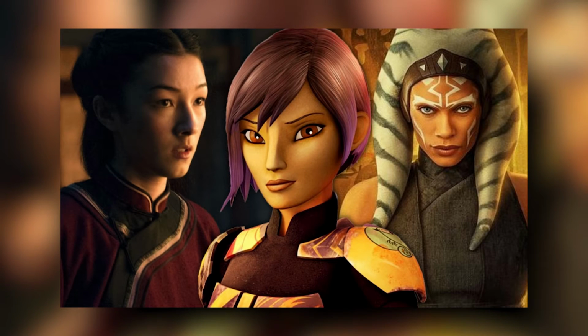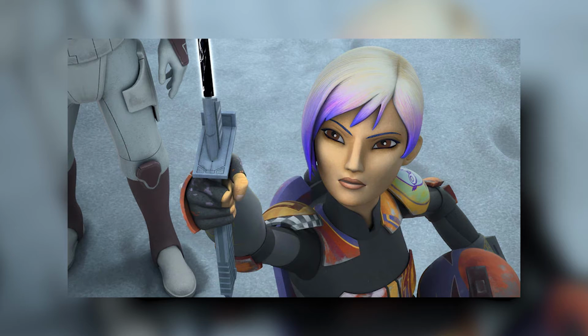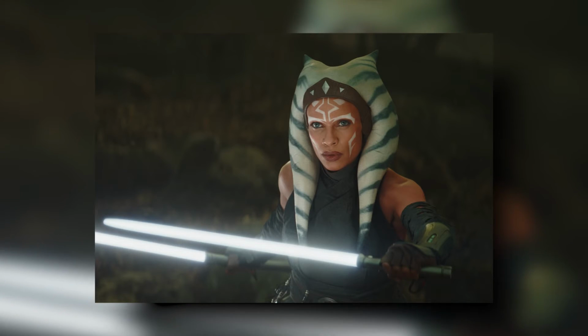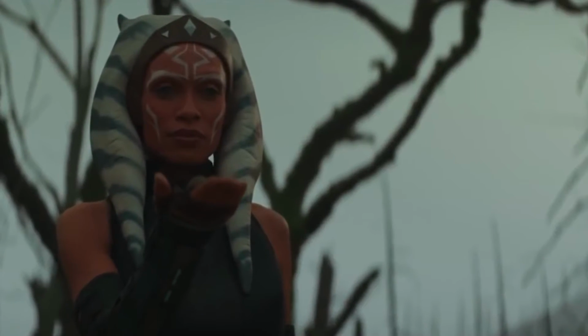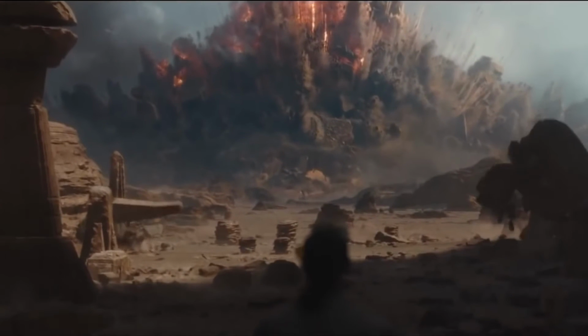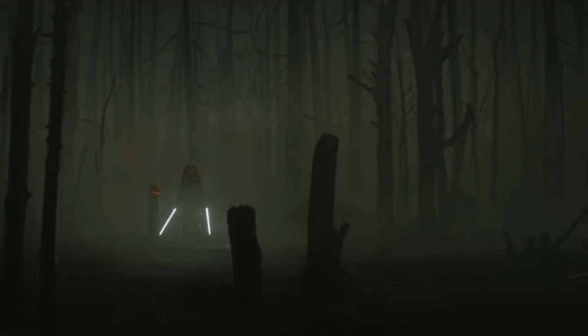There's been a lot of buzz around Ahsoka, including the fact that Natasha Liu Bordizzo will be portraying another famous Star Wars character, Sabine Wren. She was a big part of Star Wars Rebels, and she'll be appearing beside Rosario Dawson's Ahsoka on the show. Bordizzo gave us some vague ideas of what we can expect from the show. She describes Sabine as fearless, brave, and graceful, while acknowledging that she has her flaws and she'll make mistakes throughout the show.